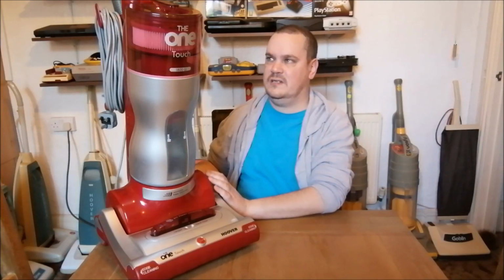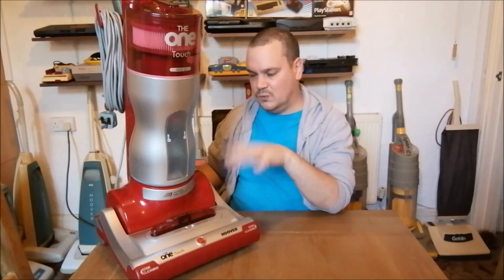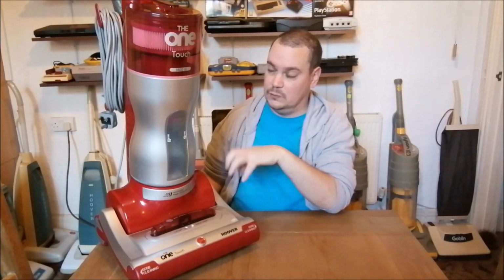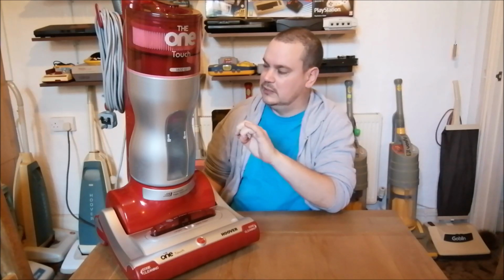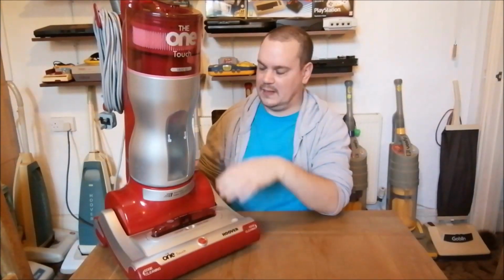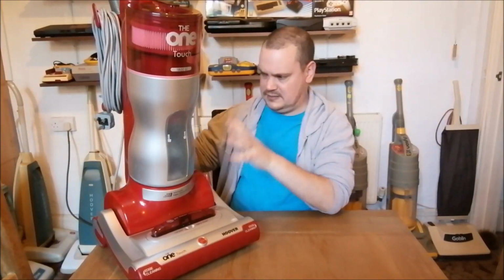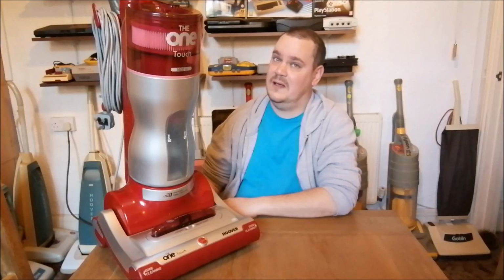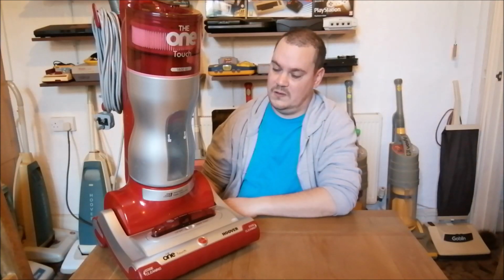I wouldn't say it's particularly great to use if you're doing above the floor cleaning. It's quite bulky. It doesn't fall over, which is good, unlike that awful Panasonic. Oh god. It's very sturdy because it's quite weighty, and it's quite nicely balanced when it's upright as well. But yeah, that's about it. That's the overview of the Hoover One Touch.